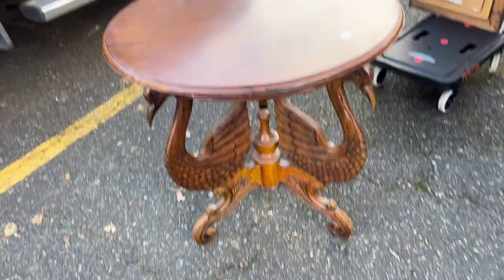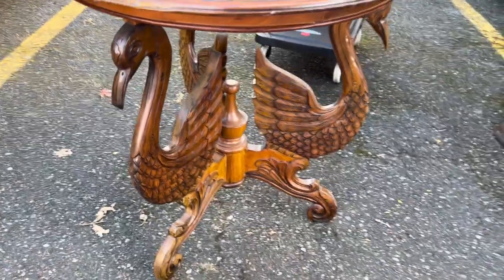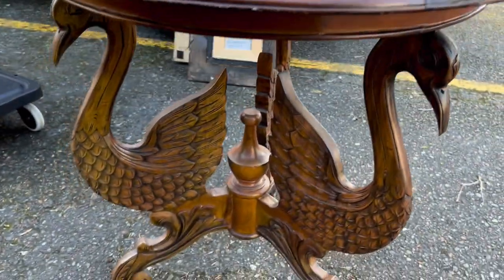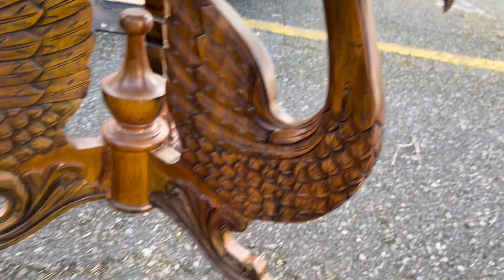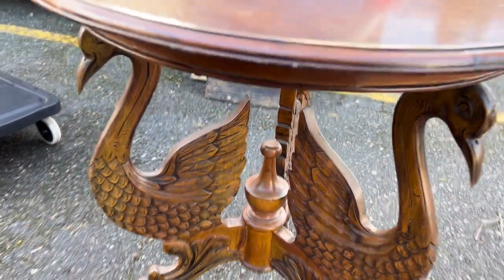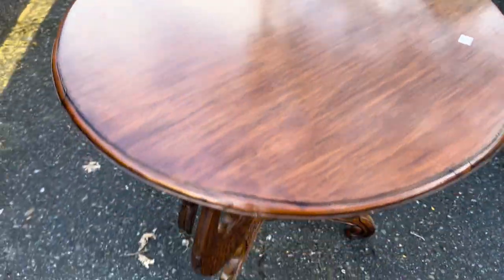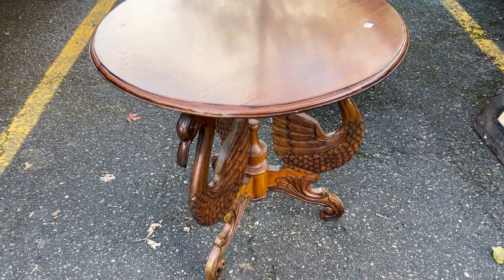One more trip to go to get more of the stuff that I bought, but I just had to show you this absolutely stunning table with these swans. Is that not gorgeous? It isn't old, but it is so pretty, and it's gonna look amazing in our Christmas display for the store. Oh my gosh, that was so awesome.